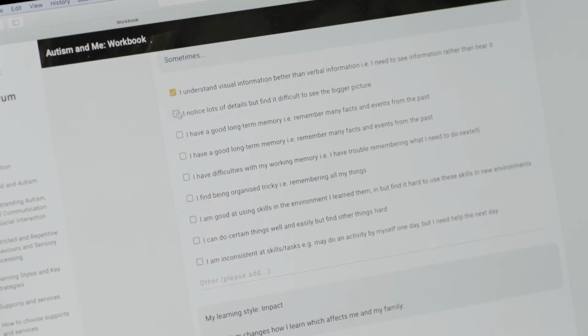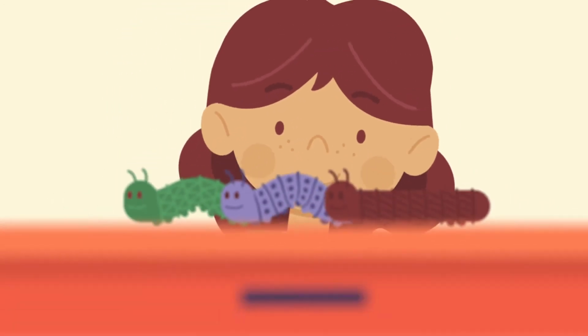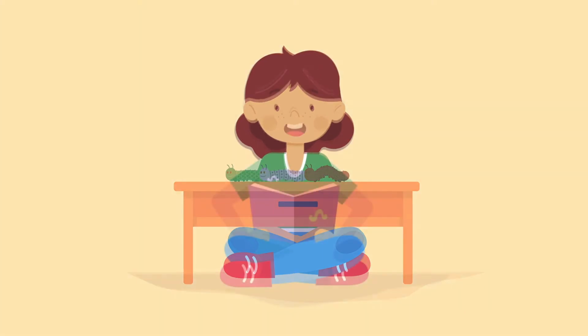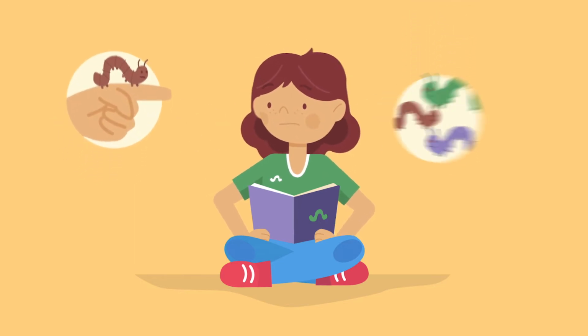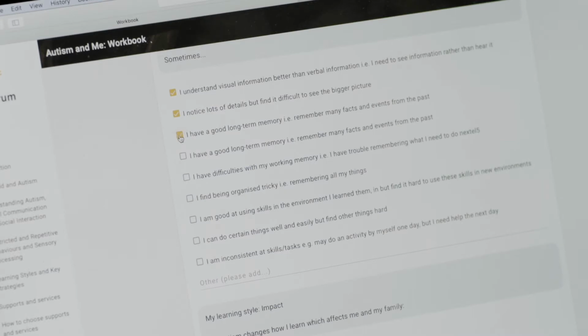Another part of Janie's learning style is that she can notice lots of details but not be able to see the bigger picture. So for example, she might be really interested in a particular caterpillar and the markings on that caterpillar, but she might not see that there's another few caterpillars around there, or that the wind is starting to blow the leaves and where has the caterpillar gone? Janie has a really good long-term memory. She might remember which park has a particular slide that she likes, but she might not be able to remember where the cereal is in the cupboard or what she had for breakfast.